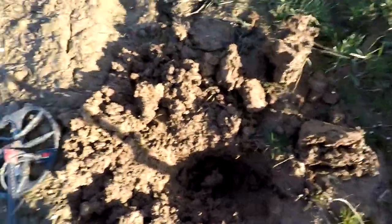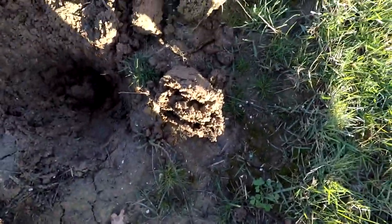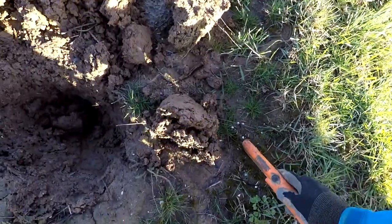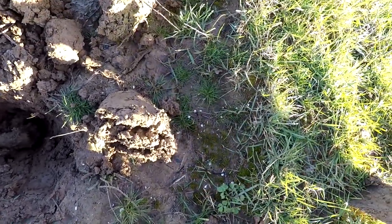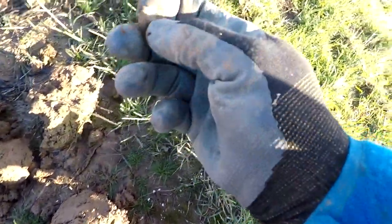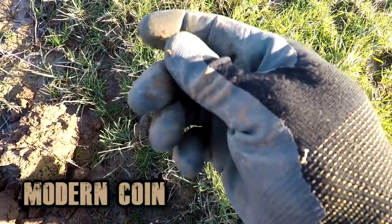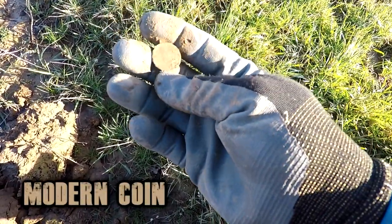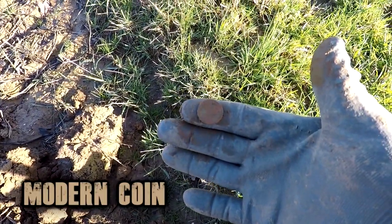Maybe I got it out. Sounds like it's over here. There it is, right there. Got it out the first time. You know what that's gonna be? Just a modern coin. Man, what a bummer. All that work for just a modern coin.